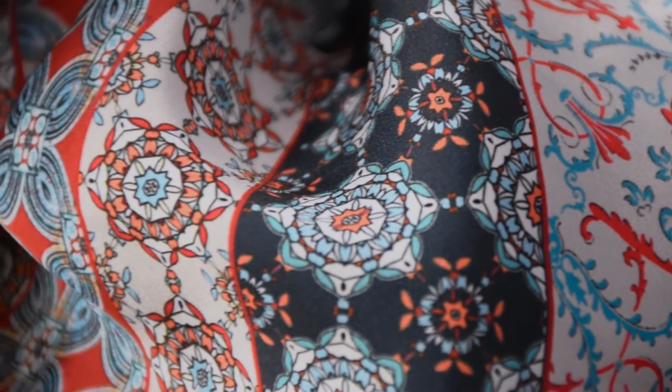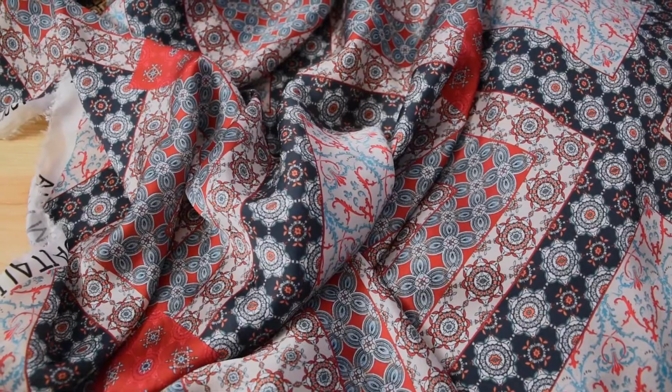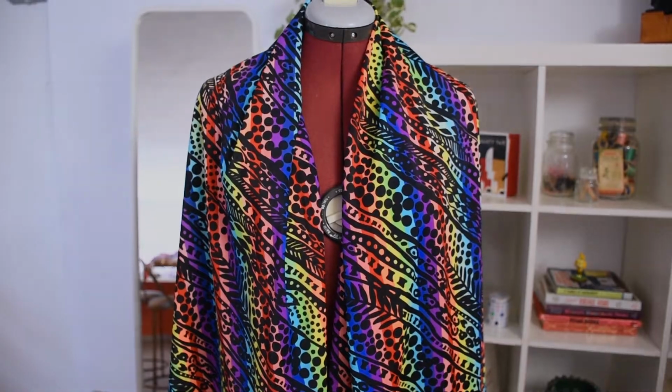Same brand, they have this sort of silk. This looks to me like a silk, like one of these scarves. It's really pretty with this classic pattern, and this will look nice on a skirt, I think. Skirt or blouse, or pajamas maybe. Then I got this one. I don't know what I'm going to do with this. This is a bit weird, isn't it?